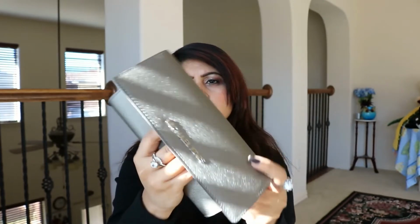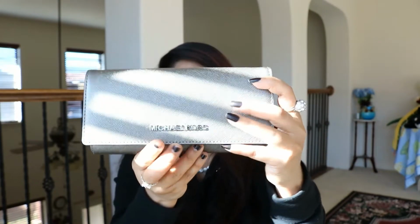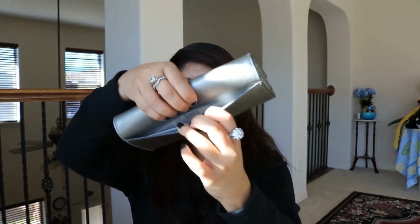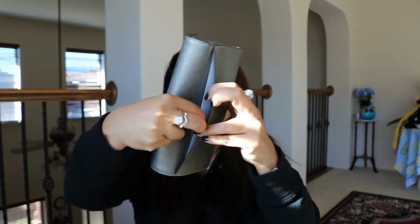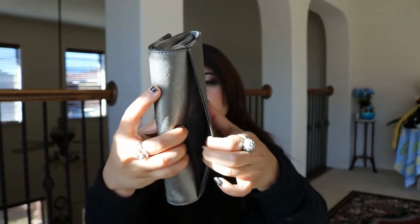I'm going to give you a closer look, a close up, I mean. So there, and on the back there is also an open pocket right there. I don't know what I would keep there, maybe some receipts or something. So there's a space there.